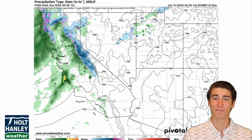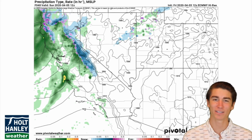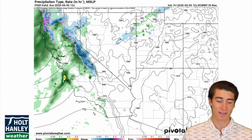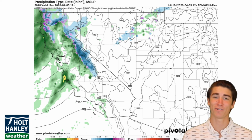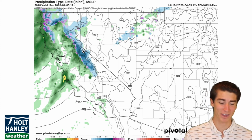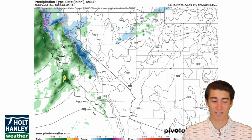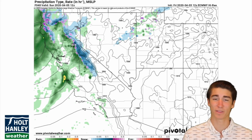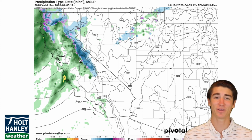That's when that trough has really formed, it's brought down a ton of cold air, it's pushing in a ton of Pacific moisture, and that's when we start getting these heavy snow rates, basically from NorCal all the way down to Mammoth. Those are about 0.2 inches per hour. That's some pretty heavy snow right there. As you see, still rain throughout much of North and Central California. And that's going to be great to see.